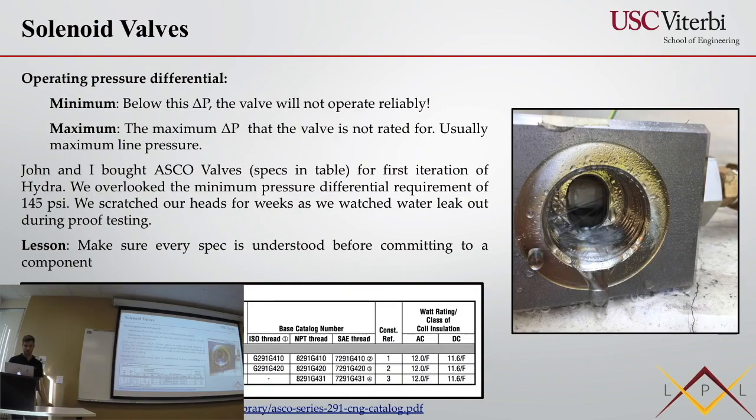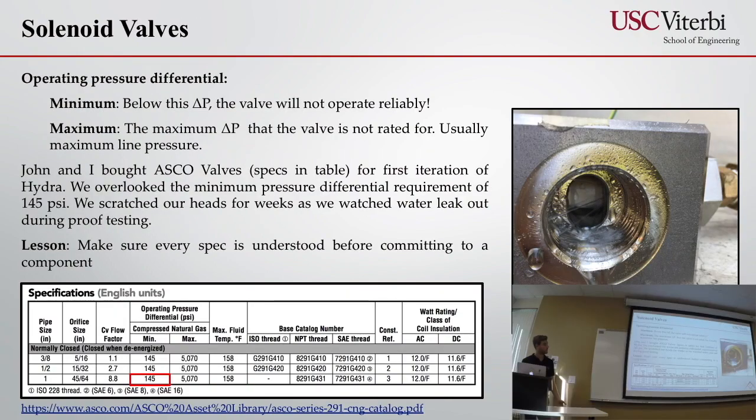Solenoid valves, not really going to explain what they are, but a top tip on solenoid valves is to check the spec sheet. This is one of the things we bought for Hydra that are just sitting in a drawer now. There's like 4 of them, and they were very expensive. These are ASCO valves. We basically used these all throughout the Hydra feed system before we got the pneumatic ones.